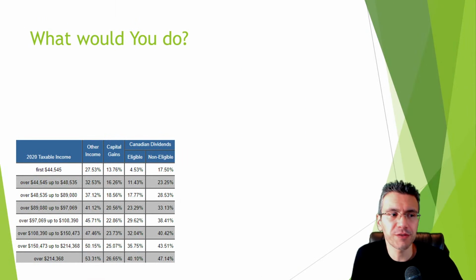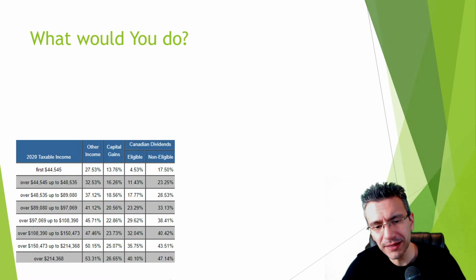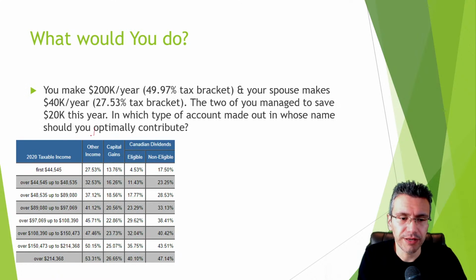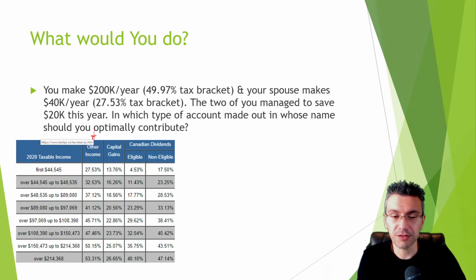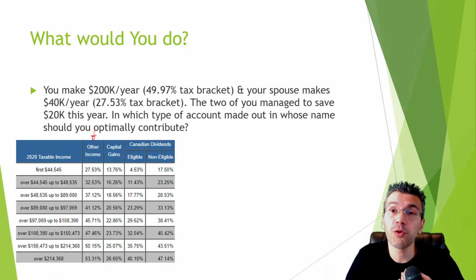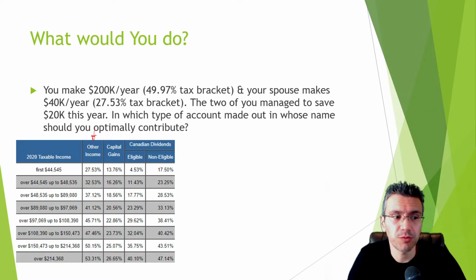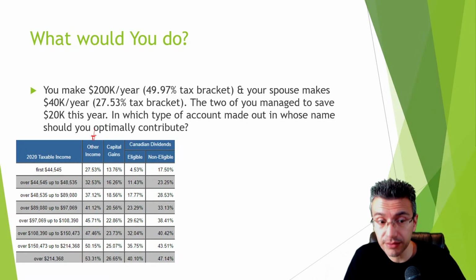So let's now focus, for the second half of this, on actual legitimate examples and see exactly how this works. The taxation rates that I'm using here are specifically from Quebec, so these are the taxation rates for 2020. What we want to focus on here is obviously the other income column, because for tax purposes, whenever you're withdrawing money out of an RRSP or a spousal RRSP, it gets treated the same as other income, i.e. the same way that you would normally tax regular salaried income.